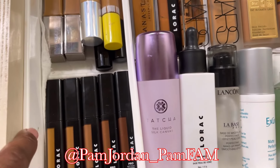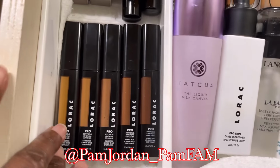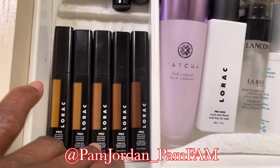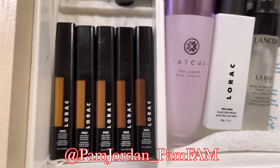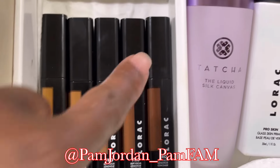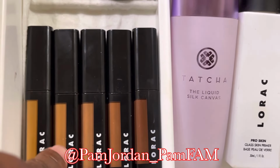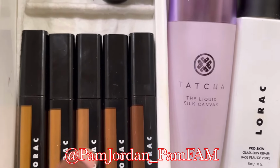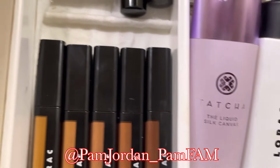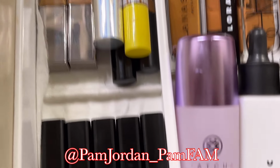This is where I hold all my concealers that I'm currently using. This is the Lorac section, and these are all the same. These are Lorac Pro Soft Focus Long Wear Concealers. These last 2 right here are my contouring colors, and these 3 right here are my highlighting, and this right here is concealing, like covering up. It's the most like my skin tone, okay?